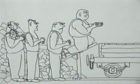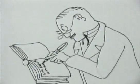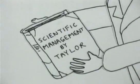His time and motions techniques remained unpopular, but his writings on the subject became very influential. Lenin and Hitler were among his fans. My theory of work is that there is no limit to which the human body cannot be pushed, as long as the leader has a mustache.